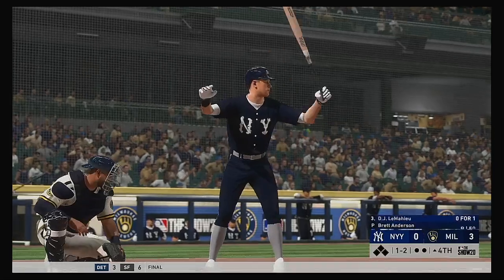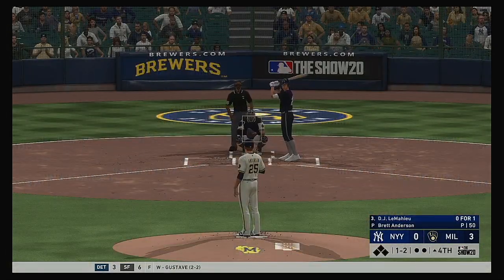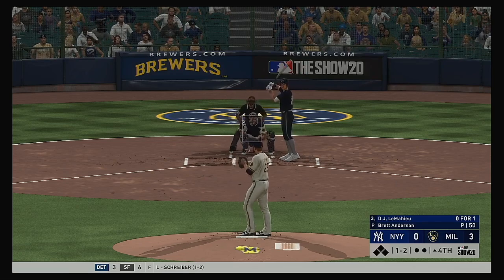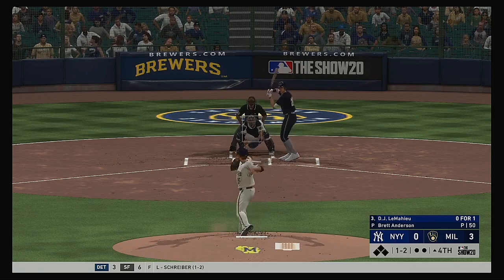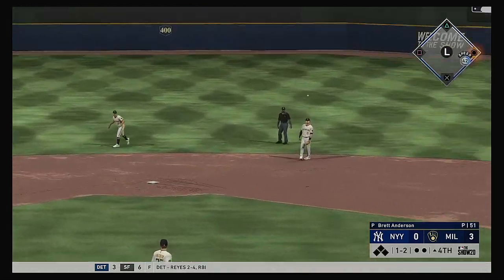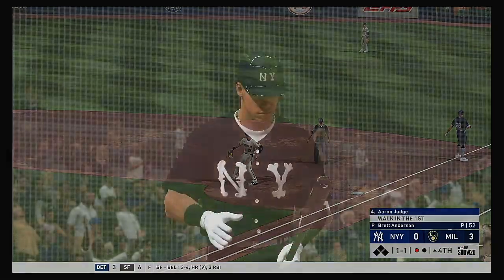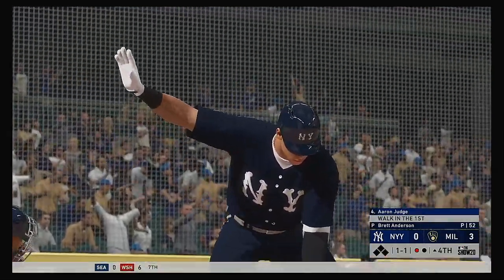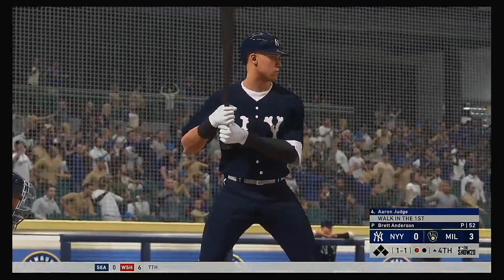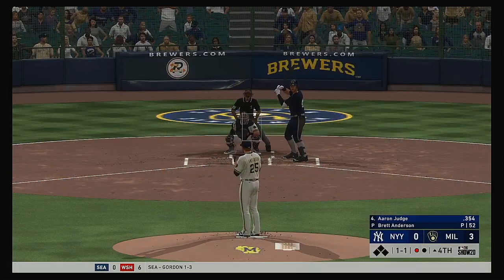All set for the start of the fourth, and that sends DJ LeMahieu into the box. Flied out in his first at bat, so make him 0-for-1 so far. Ground ball sent back up the middle, reined in, and the off-balance throw beats him at first, and that's a tough play. So the bases are empty with one man gone, and that'll bring up the former American League Rookie of the Year, big Aaron Judge.